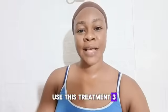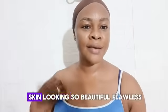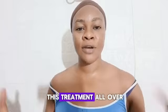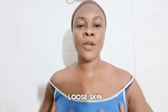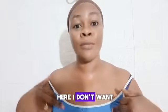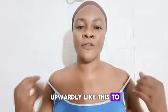Use this treatment 3 times weekly or every day. It's very safe to use every day. If you see your skin looking so beautiful and flawless, you can also apply this treatment all over your skin to firm up. For those that have loose skin, like a fallen area here, I don't want to mention it, okay? You can apply it upwardly like this to firm it up.